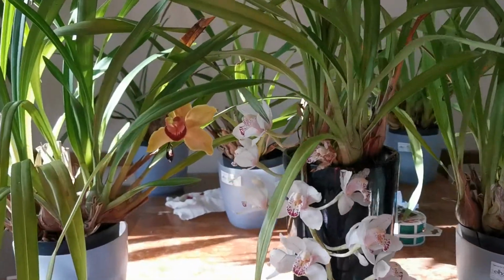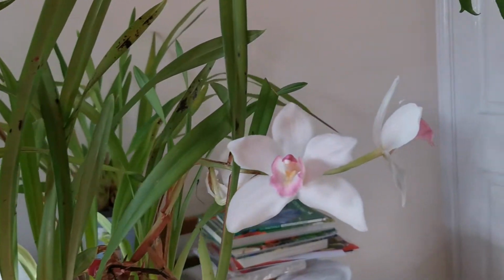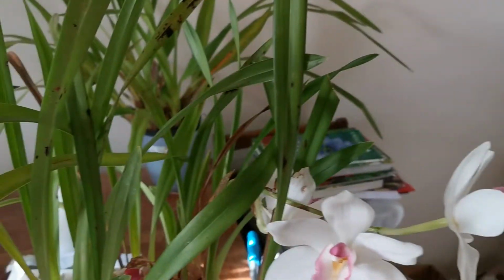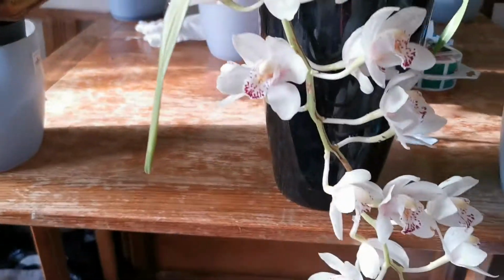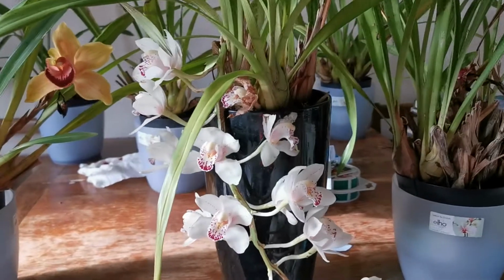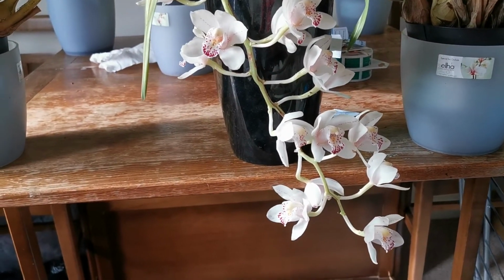As you can see, this cymbidium has just one flower. This other developed 2 flowers on a spike, and it developed 3 others on another spike that are now fading. Well, this one has lots of flowers, about 20 in total. I counted 21 precisely.